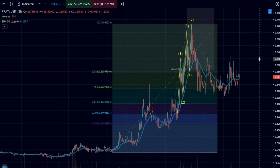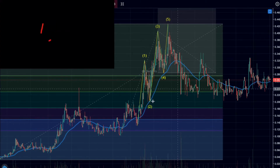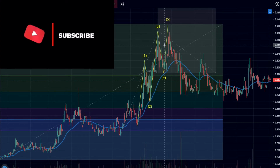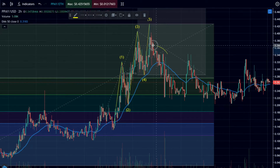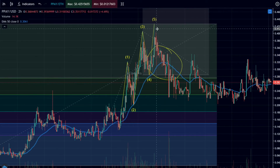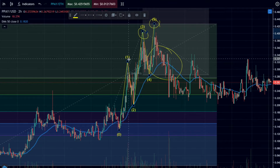Okay, so I'm over here on Dex Tools. I have a 2-hour chart pulled up for PPAY, and just to give you a brush up on where we were before, I had a nice Elliott wave drawn out here where I basically said it looked like we were running out of steam. I think I left off from this point. It was somewhere around this price point, and I basically said from what I was seeing in the Elliott wave, we looked like we were running out of steam a little bit because we made some awesome waves from 0.1 to 0.3.